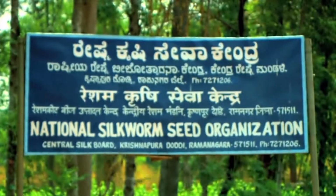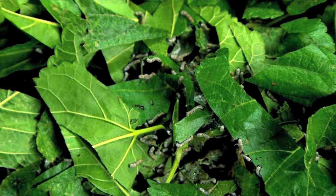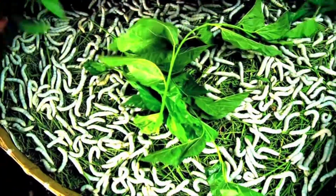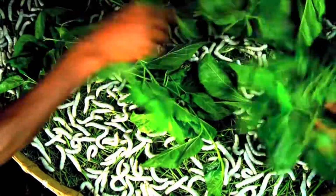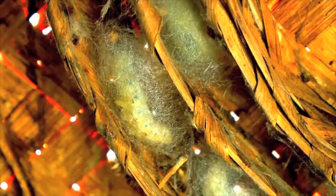At the government seed center, the little silkworms are fed and tended until after their second molting, or shedding of the skin. The silkworms are then distributed to the surrounding farmers to be reared till the fourth molt. After this, they will begin the next stage of their lives, silk spinning.